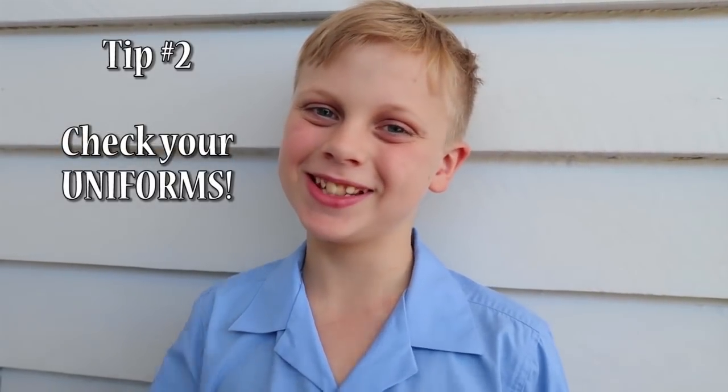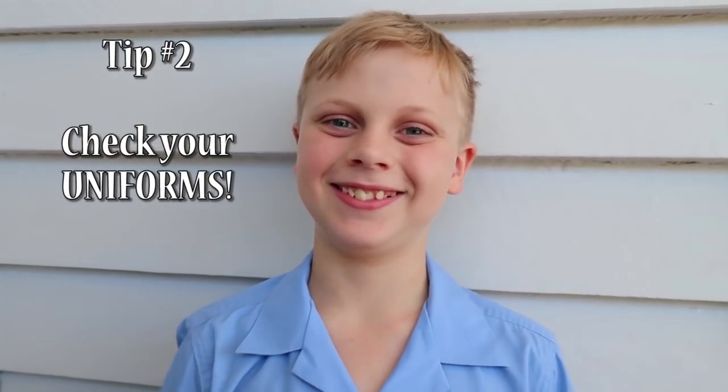Check your uniforms. Every school is going to have a comprehensive uniform list and all the requirements for your children. So it's important to buy what's on that list. Now, kids can be really tough on clothes, so from season to season and from year to year, there are a few things that you need to check before you send your kids back to school.